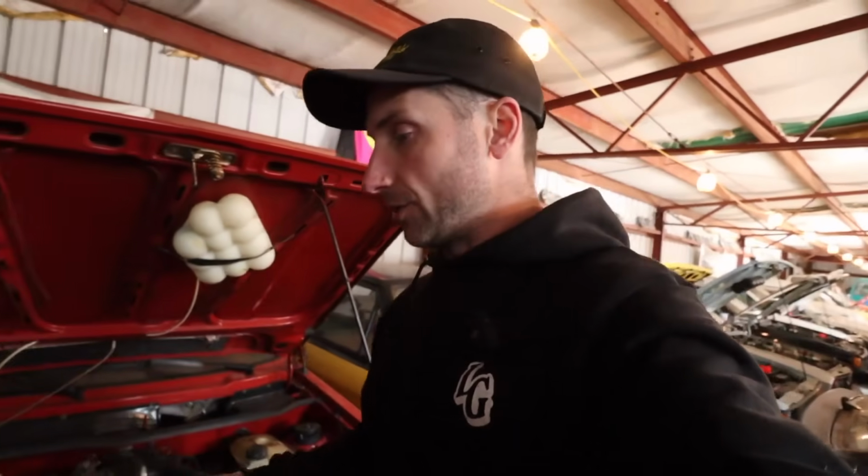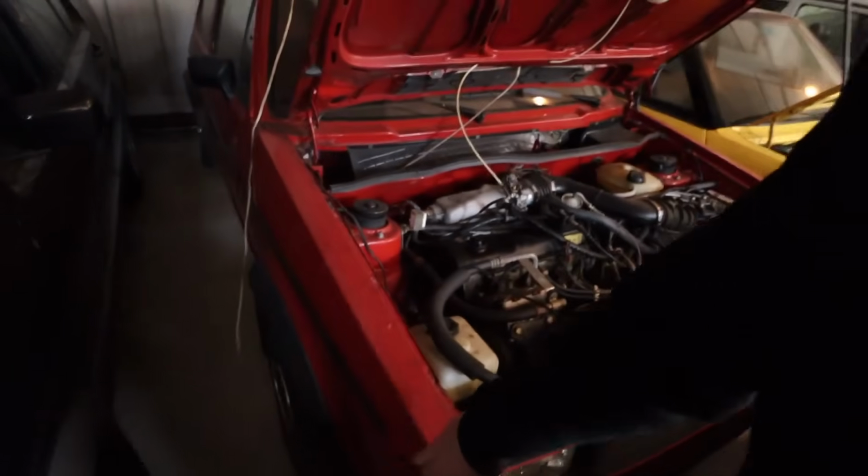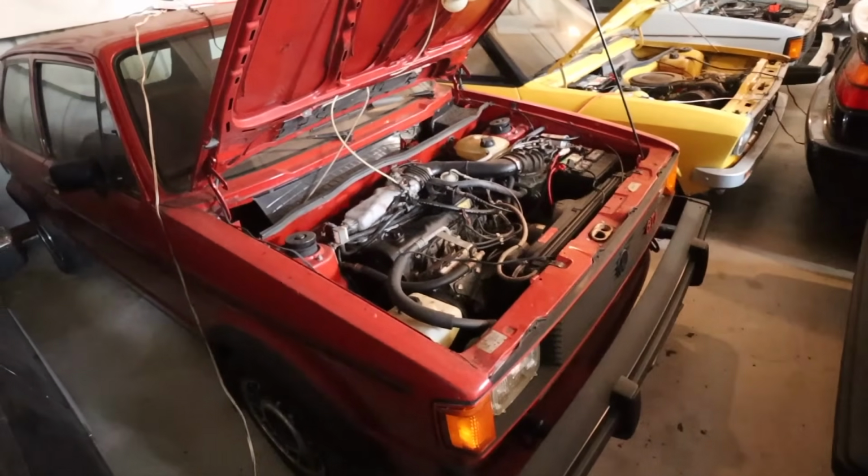4-door, 2-door, GTIs, whatever. I've owned numerous myself. I've even had a Mark 1 Jetta with a diesel in it. So I love these cars. I got a soft spot in my heart for these cars. Will own another Mark 1 Rabbit at some point.